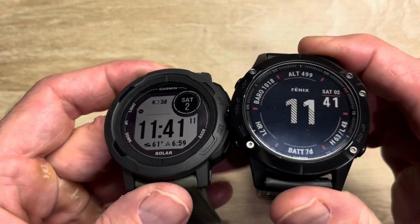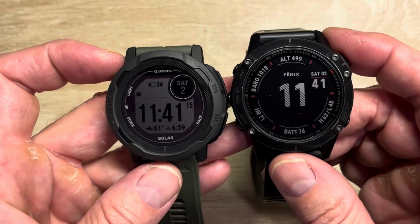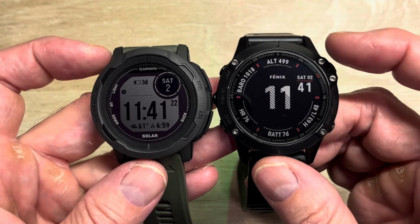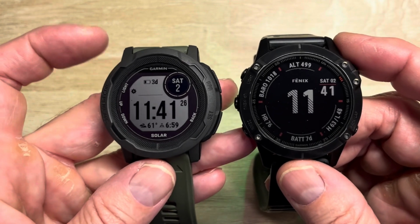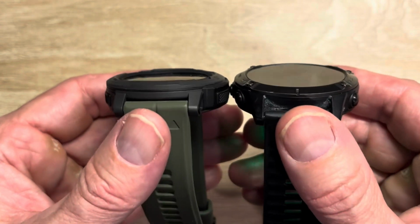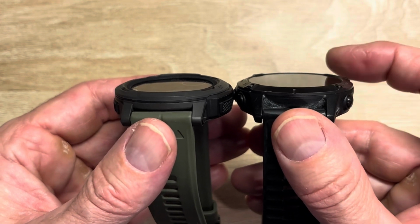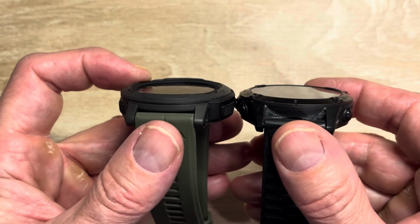You can see there's bezel differences. Obviously, 45 millimeters versus 47 millimeters, the metal casing versus the plastic casing, and you have the ridges and the bumps and things like that. A little bit more rugged look here and a little more smooth look, although totally rugged at the same time. One interesting feature, especially if you're hard on your watches, is this has about 0.4 millimeter depth before bezel to glass, and this has a 1.5 millimeter depth bezel to glass.